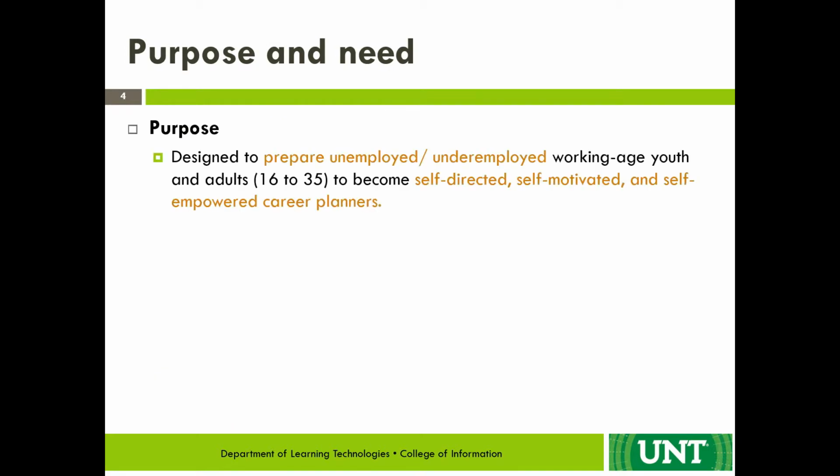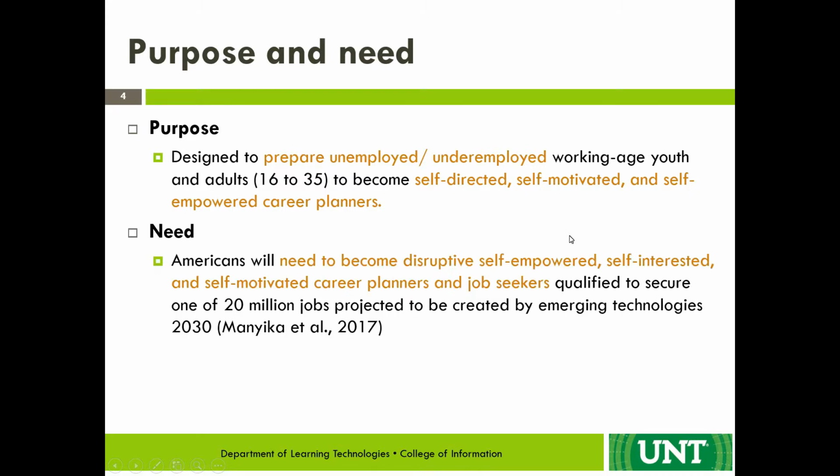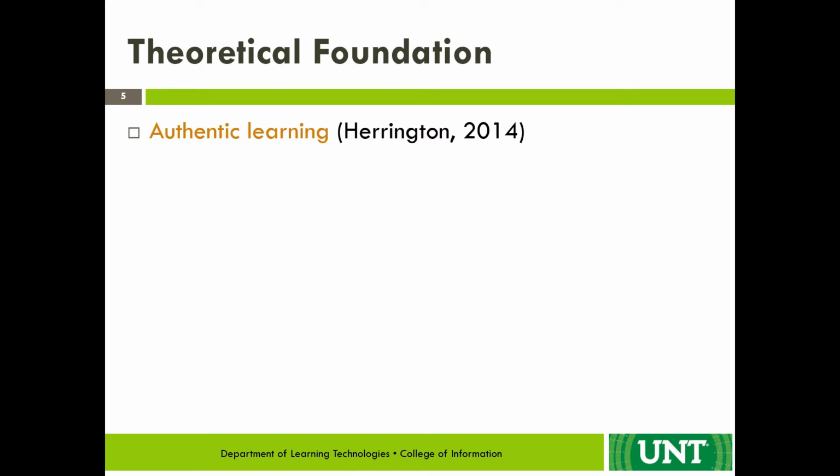Okay, let's talk about the design. First of all, the purpose was to prepare unemployed and underemployed working-age adults to become self-directed, self-motivated, and self-empowered career planners. The need is that over 20 million jobs are projected to be created by 2030. And of course, we want Americans ready to show up on the scene as disruptive, self-empowered, self-interested, and self-motivated career planners and job seekers.